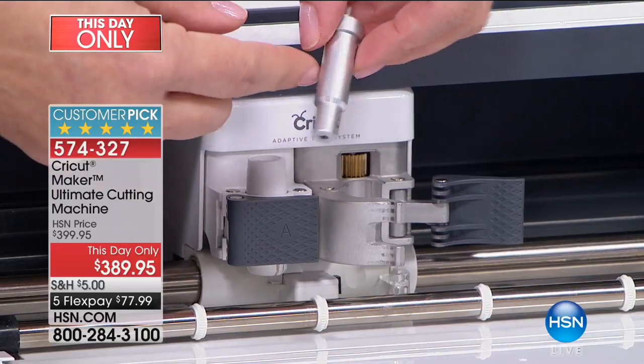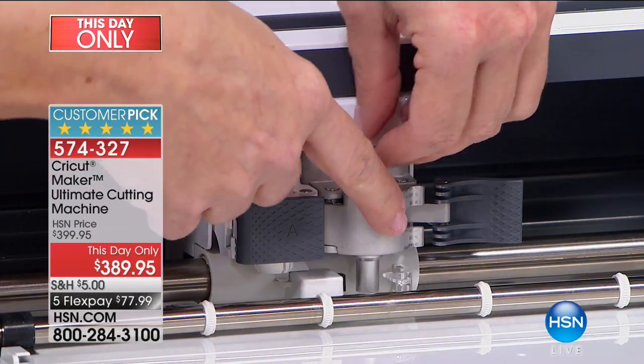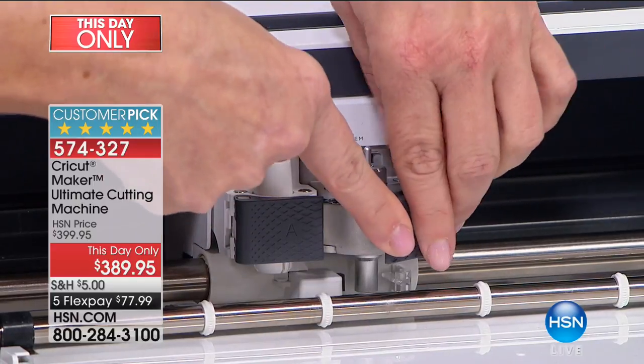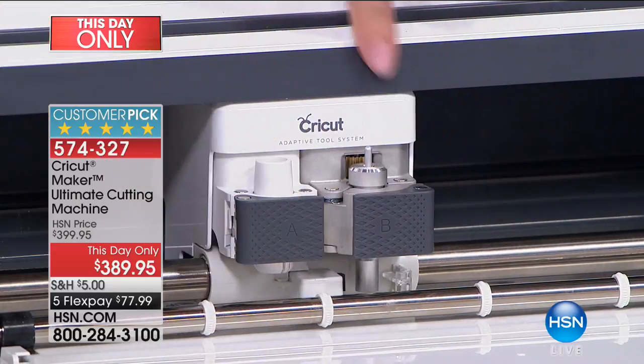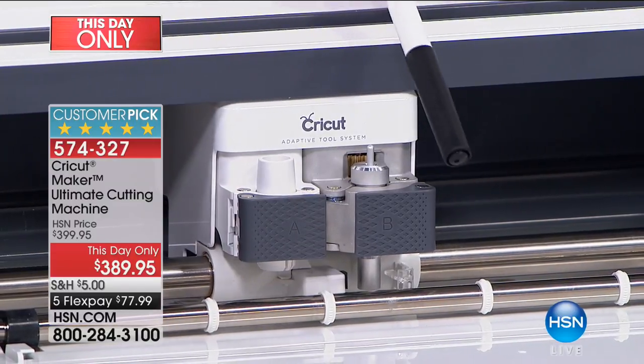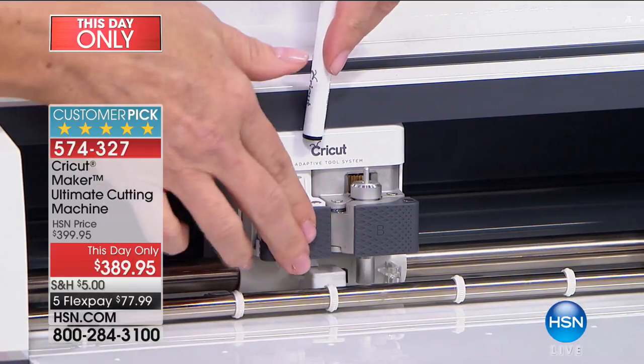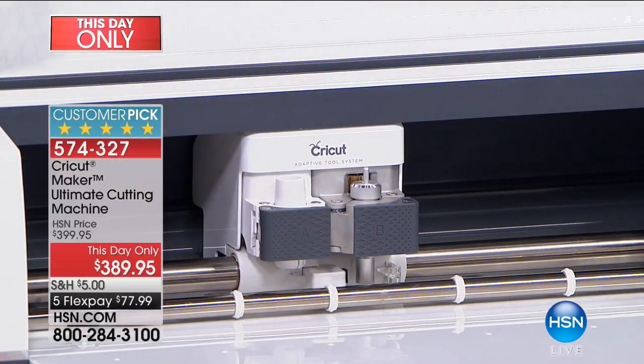This is what we know. This was the revolutionary part of the Explorer. It locks right in here, and you put it in, right there. Now, this is going to cut and write. You can write with the pen. You can use the scoring stylus here. You can load this in the clamp A, and you're off to the races with making that flower that I picked. It's asking for the flower, the material, and the mat over here.